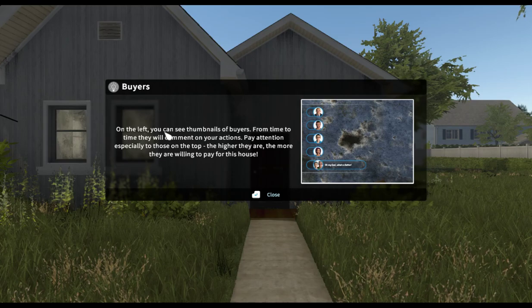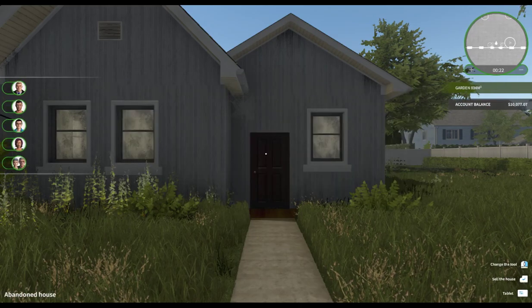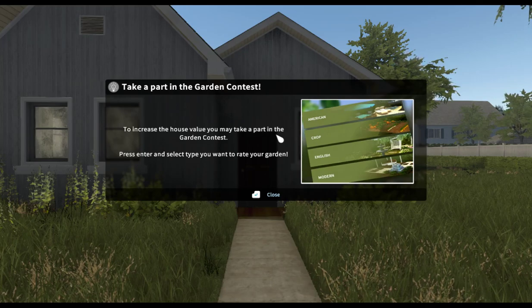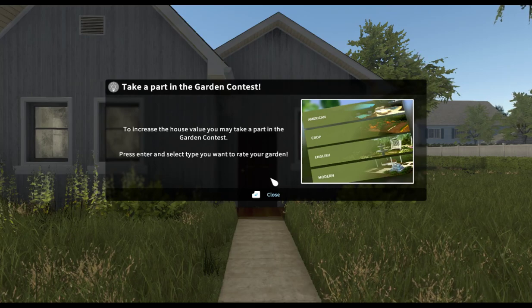Okay, it says on the left you can see thumbnails of buyers. From time to time they will comment on your auctions. Pay attention especially to those on the top. The higher they are, the more they're willing to pay for the house. Okay, to increase the house value, you may take part in the garden contest. Press enter to select the type you want to rate your garden.